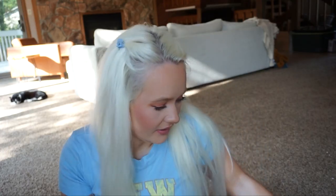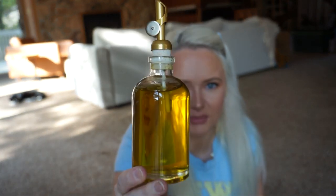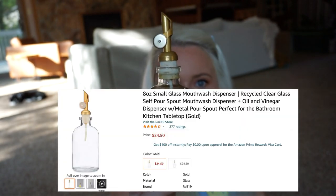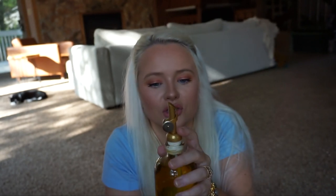So okay, I have that, and then oh my god, I found this. Gorgeous. This was maybe 15 bucks. So it's an olive oil dispenser. You can put balsamic vinegar. You can do any oil that you want, and it's really just gorgeous. So if you're really into the gold details, oh, gorge. And it's really slow too, which is good in most situations to have a slow drip, you know?